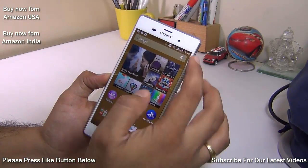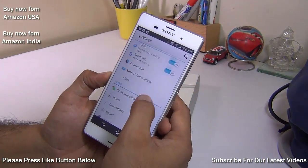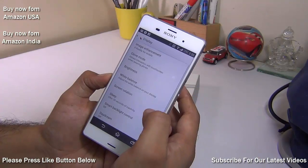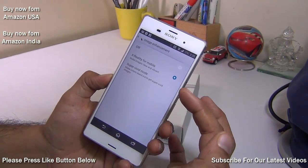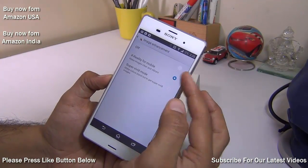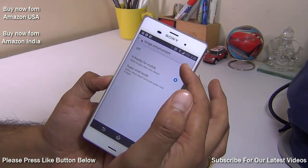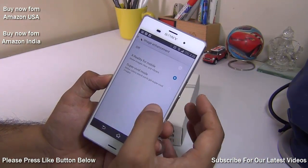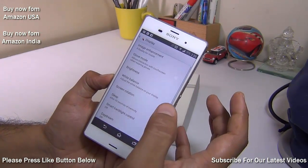Let me spend a few seconds talking about the display of this phone. The display here is very rich, very good, and gives you really good color saturation. It uses the X-Reality engine from Sony, and you can toggle it to the super vivid mode. X-Reality mode is equivalent to giving you the most natural colors. You can also turn it off in case you want. I prefer it in X-Reality mode for mobile, which gives clear and vibrant colors.